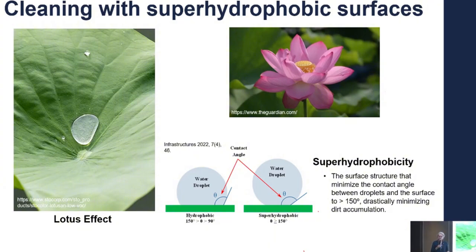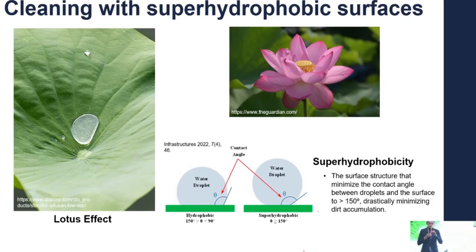But in this case, what nature found is that it could simply do some nanotexturizing of its surface so that it could achieve the property of being super hydrophobic. So here the surface is structured in a way that there are multiple nanostructures, which means the water can never fully wet this material. And thus the water droplet, instead of nicely interacting with the surface, is now forming a tighter drop.